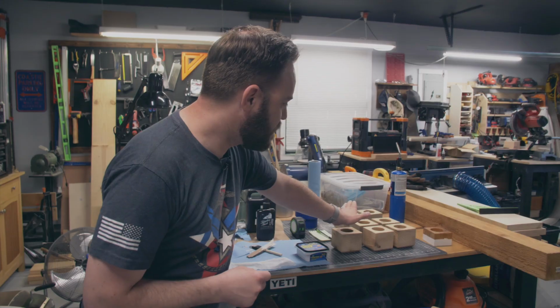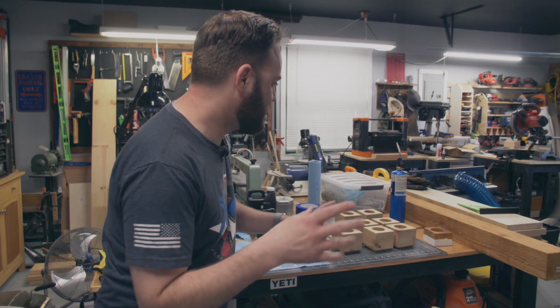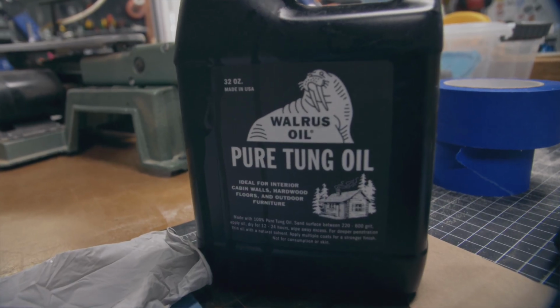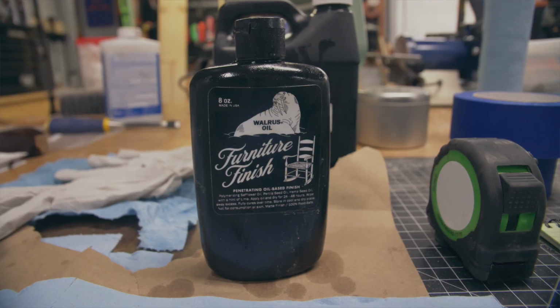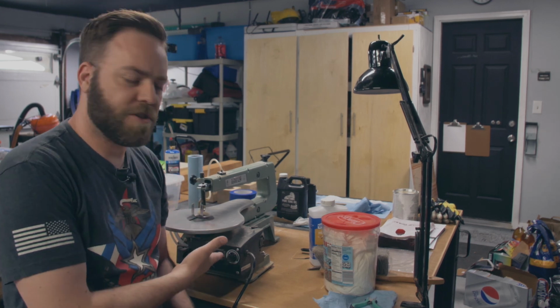I have 7 planters on the bench, and I've done a lot of tests. I tested some tung oil from walrus oil. It's okay, I think it would be really good for outdoor projects, but these are gonna be more geared towards inside, and I'm using furniture finish from walrus oil. All right, I think I'm gonna sit down for this one so you can actually see.